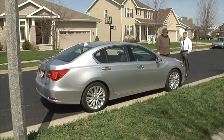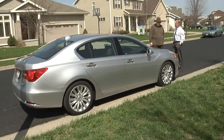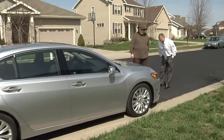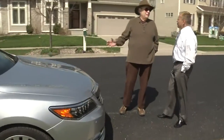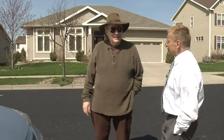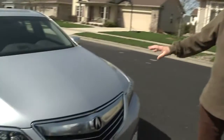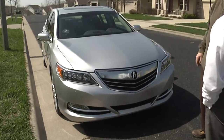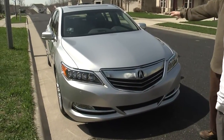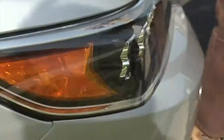It's subtle. It's subtle, bordering on bland. But I think I like subtle, bordering on bland. In an era where every car has to be more exciting, more flamboyant, more garish and outrageous than the one before, this is sort of restful and nice. And maybe that's something a luxury car should be these days. Subtle, this Acura RLX, except for those headlights.